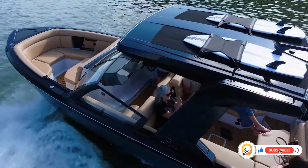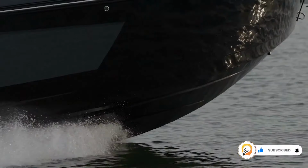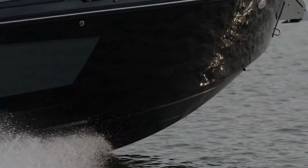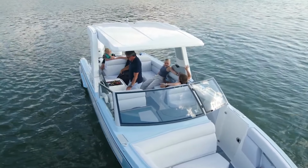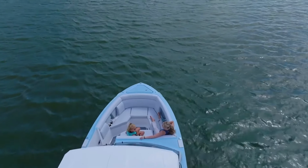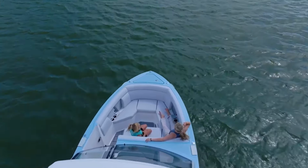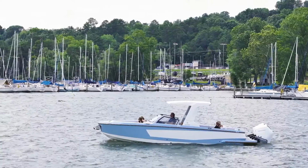At the helm, you'll experience total control with the unique triple display dash, joystick piloting, and handcrafted Italian steering wheel. You can choose between powerful Ilmor or Mercury engines for a quiet and smooth ride. The AV28 is a 28-foot day boat available in three variants: outboard, stern drive, and a wake surfing edition.